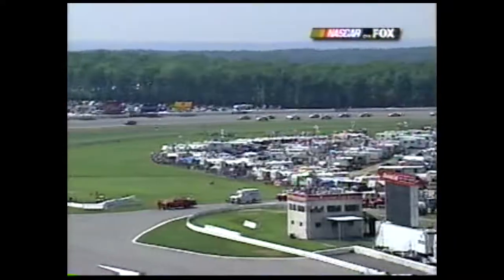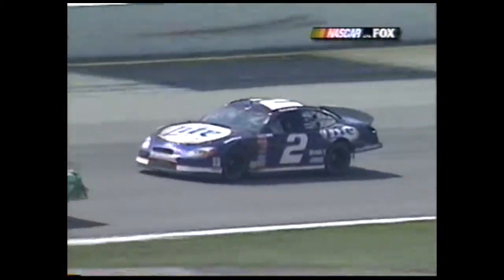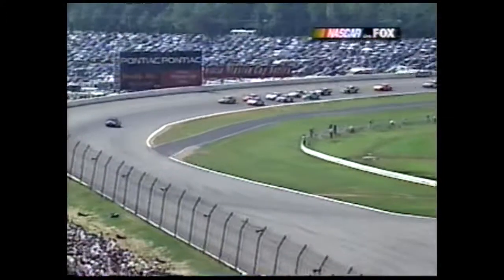What did Rusty tell us in pre-race? His prime focus here, track position. Yeah. Now they've got it. They had to do what they had to do to get up there. But I tell you, they're going to pay the price for that, I'm afraid.